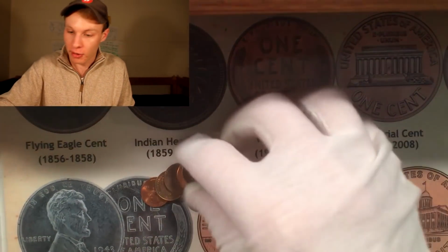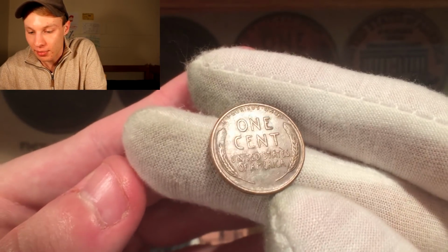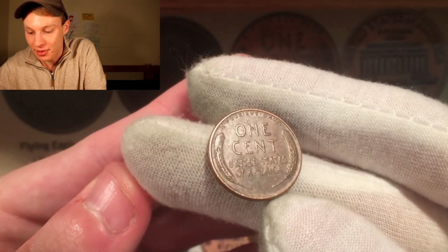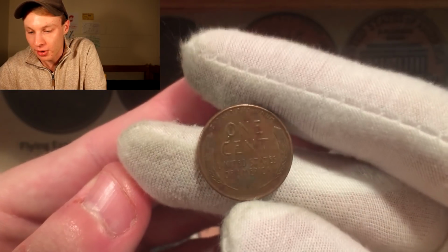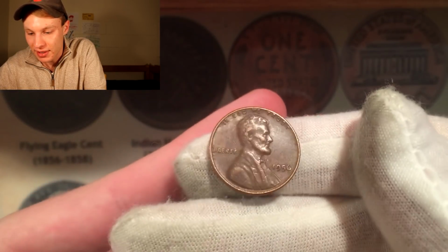Alright guys, so we are just 3 rolls from the end. I only have these 2 more rolls to go through, and we just came across a wheat penny. It's been quite a while, I gotta say. This one does look a little bit newer, so I'm guessing that's gonna be late 50s. It's actually in really good shape. We'll go ahead and flip it in 3, 2, 1.